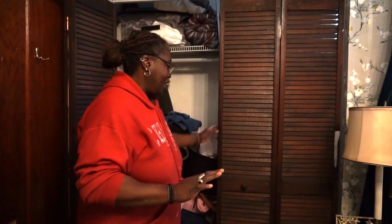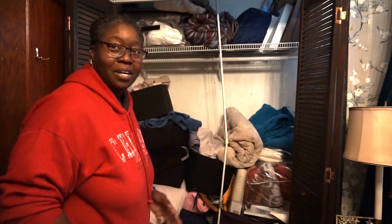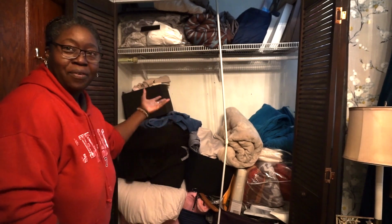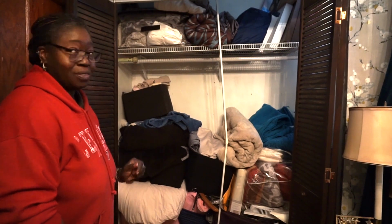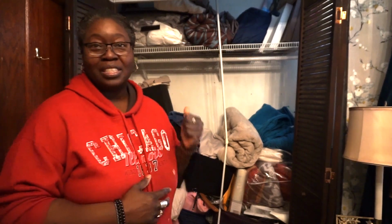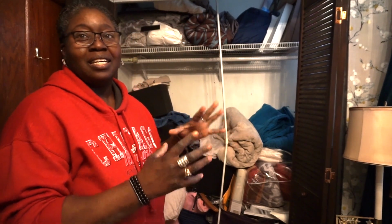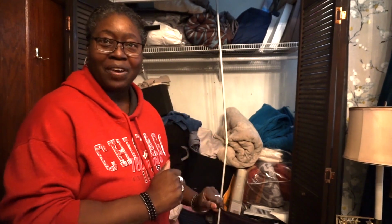So let me show you what we're working with. It's not horrible, but it's definitely not great. These bifold doors we've had forever, but behold the storage that is very unorganized and very chaotic. So the first thing I need to do for this closet is to remove everything out of it and figure out what I want to keep and what I want to get rid of. So let's do that right now.